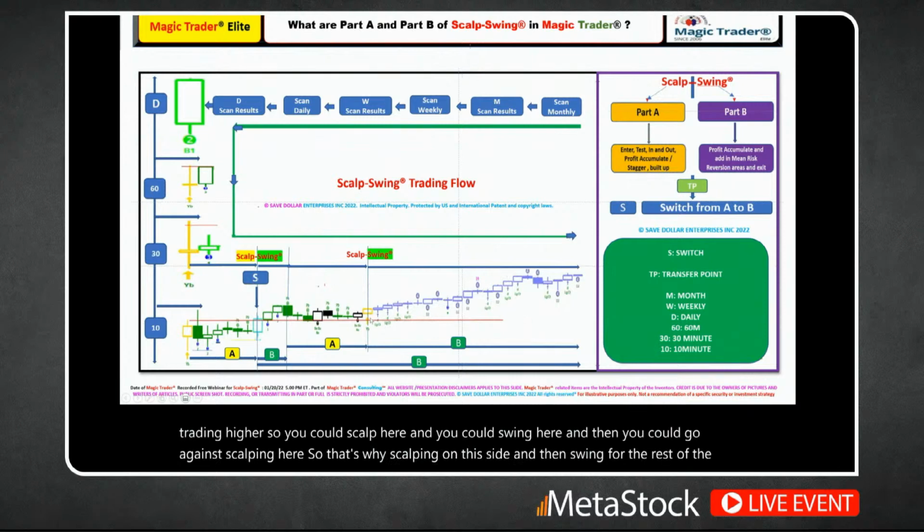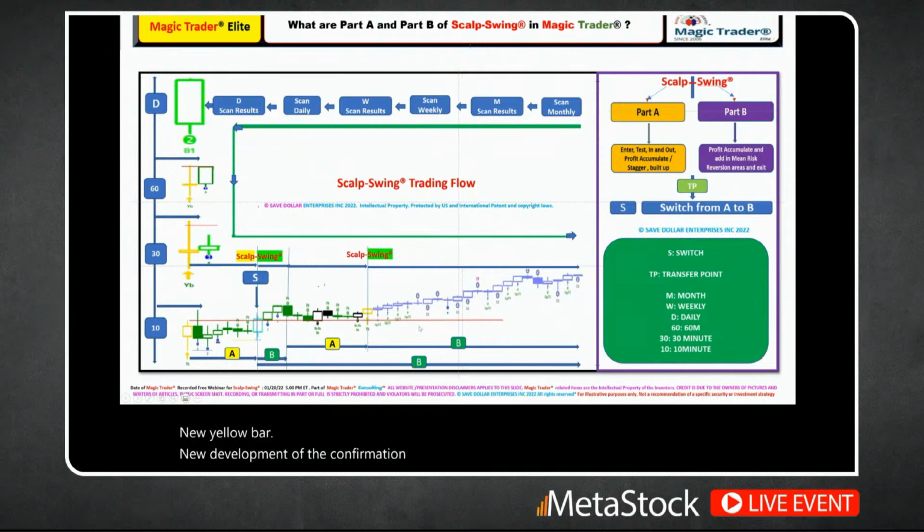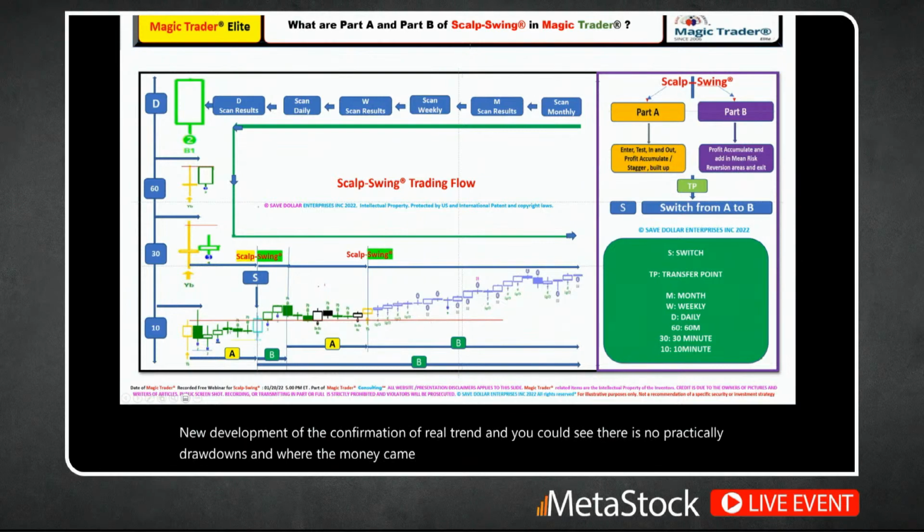You could do it because what happened here, we got a new yellow bar, a new development confirming a real trend. And you could see there are practically no drawdowns. And where did the money come from? Right from here on this side, scalping here. You use house money from here to scalp here, accumulate a position, waiting for the yellow bar. And that's the famous transfer bar again. That's the success of what you call the Scalp-Swing method.